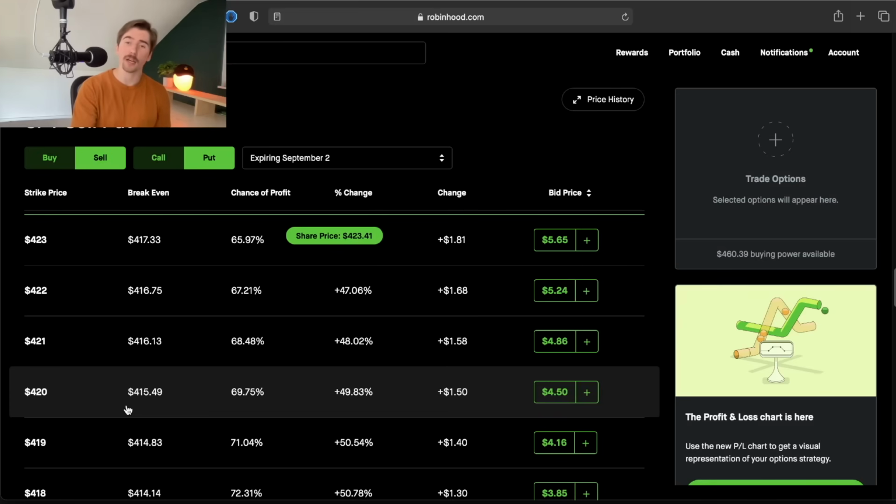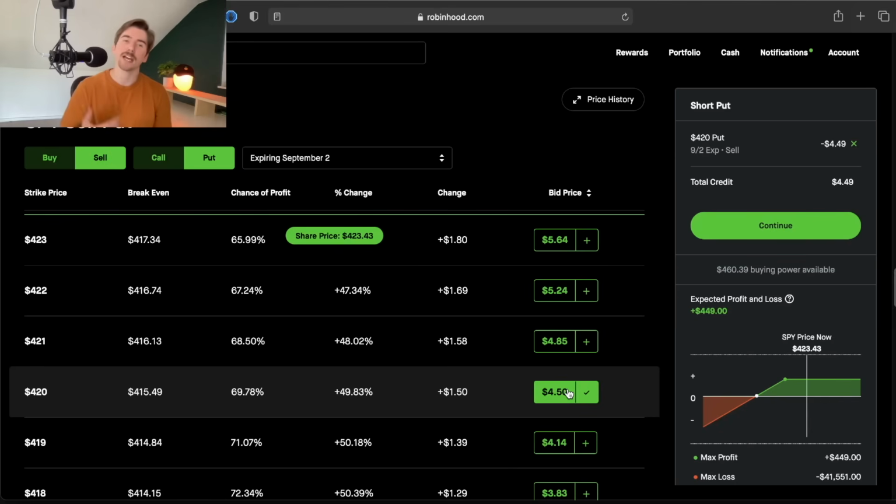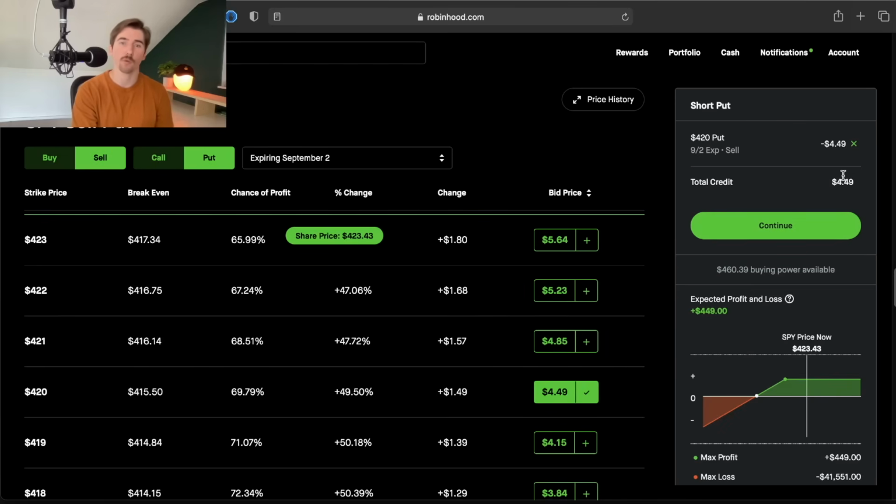And whenever I open it, I'm going to get paid $450 in credit for taking on that risk. And because I'm receiving this credit, this is going to lower my break-even price by that $450 in credit. So my break-even price would be $420 minus $4.50, which would be a break-even of $415.50.